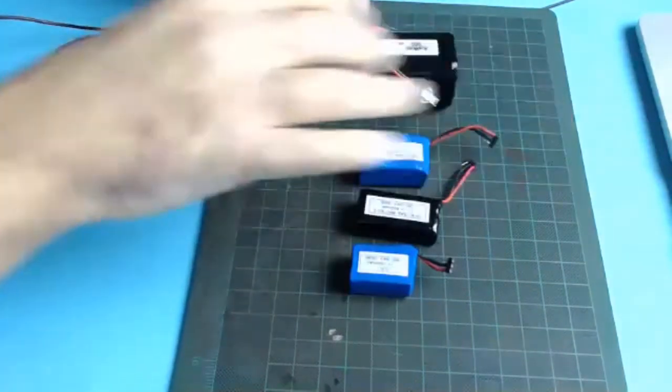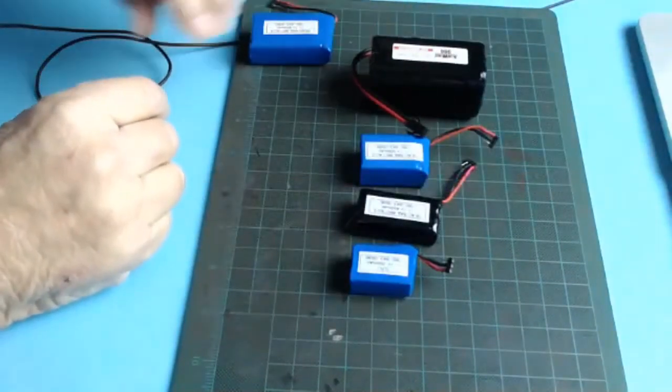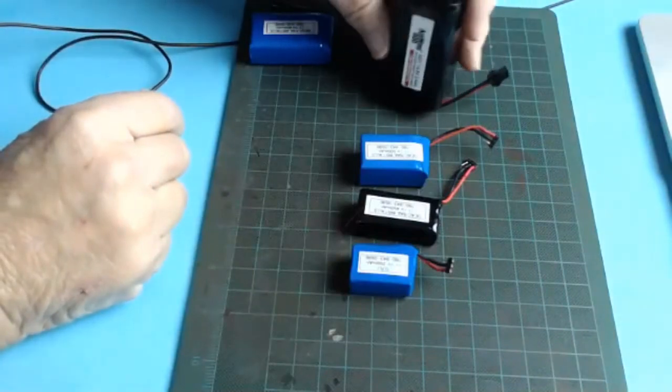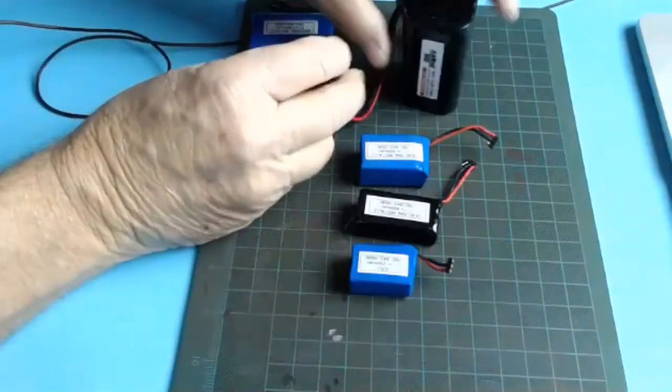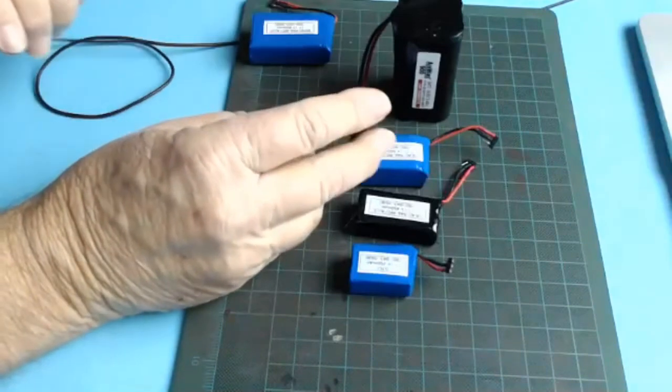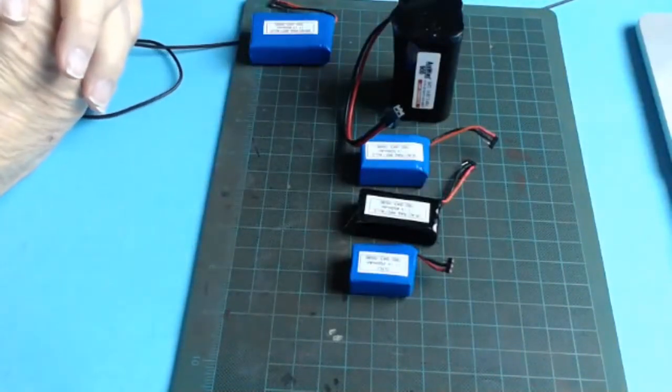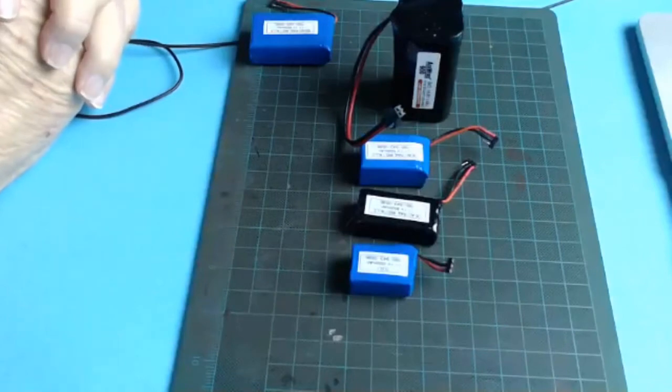And here's another nifty one. This is a 14.8 volts. So this is a 4 cell. The rest of these are 3 cells. This is a CVP AirWire battery rated at 3.4 amps or 3,400 milliamps. We sell a lot of these to the G scale guys. Some of the O scale guys are putting them in steam tenders.